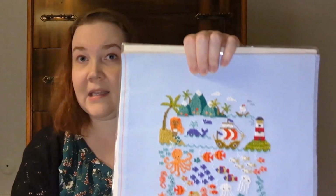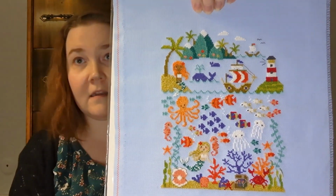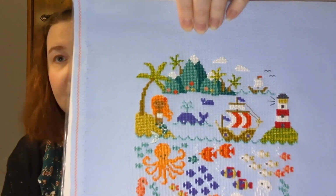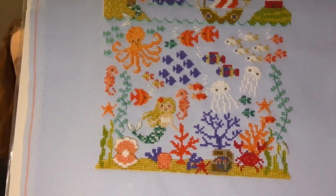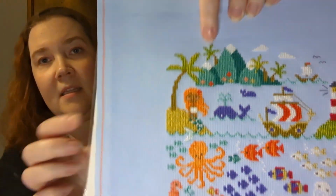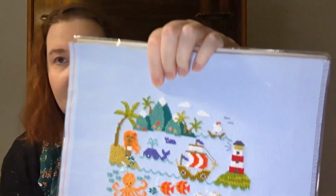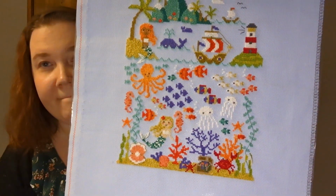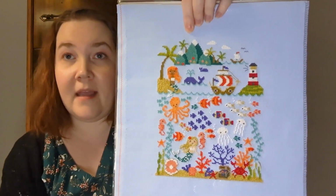Next I have what I think is my first Tiny Modernist piece. It's a Mermaid Life. Started May 15th and finished June 9th. I also changed the skin tone of the mermaid at the top. I did that with a few of the pieces I have for this year. And this is on an 18 count light blue Aida.